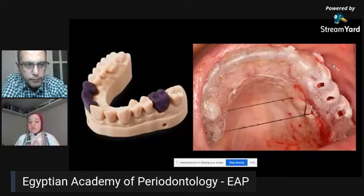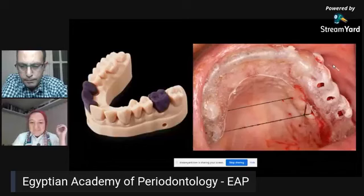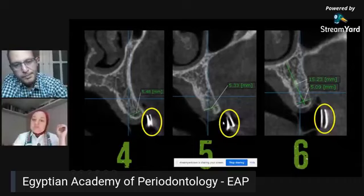It's the same idea. Anything that can be radiopaque. But if you think about it, nothing can be more simple and cheap than just gluing a gutta-percha on the acrylic stent. It's just an indication of where you are. So now you can see this mark, and you can see that this exactly is where I'm going to place my four, my premolar, and this is exactly where I'm going to place my five, and this is exactly where I'm going to place my six.